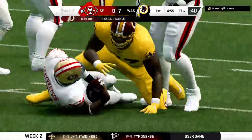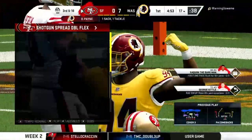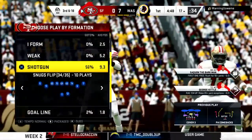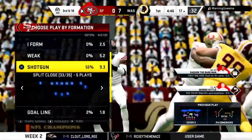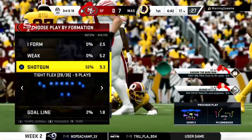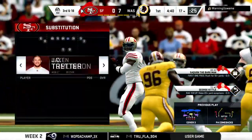And he can't find a receiver, and he's brought down. That's Deron Payne with a sack that time. Brandon, if I'm an offensive coordinator and I see an all-out rush like that, I file it away because I'm going to use their aggressiveness against them as this game goes on. I'm going to hit them with a screen soon.